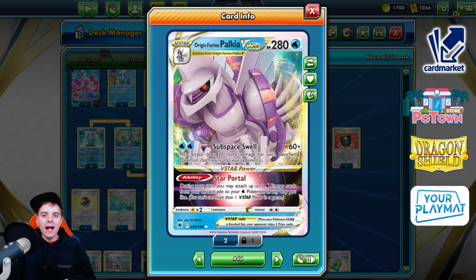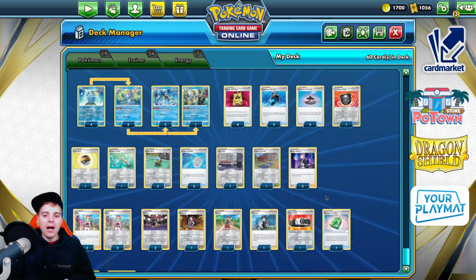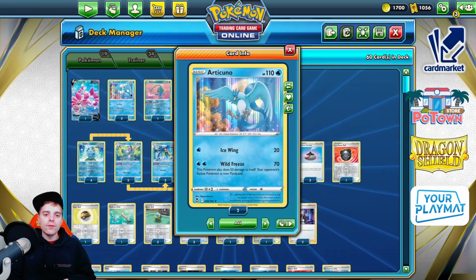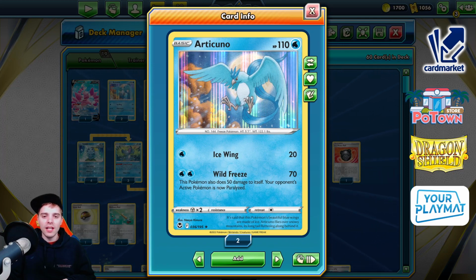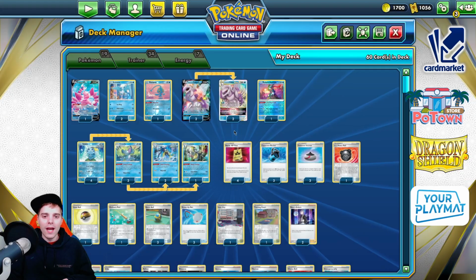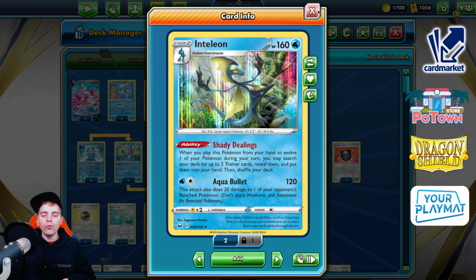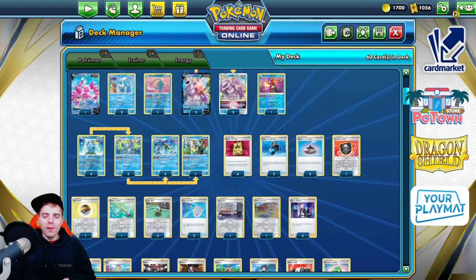You can set up your Palkia in order to Star Portal onto Articuno, and then with the power of Emergency Jelly, you're going to be able to heal itself instantly, because after 2 Wild Freezes, Articuno is going to heal itself with Emergency Jelly, so you can have a couple of more Wild Freezes. We have the Drapion to respect Mew VMAX, and we have the Inteleon engine, so it's going to be the last round for the Inteleon engine, as it's going to be rotating in a couple of months, to be honest.